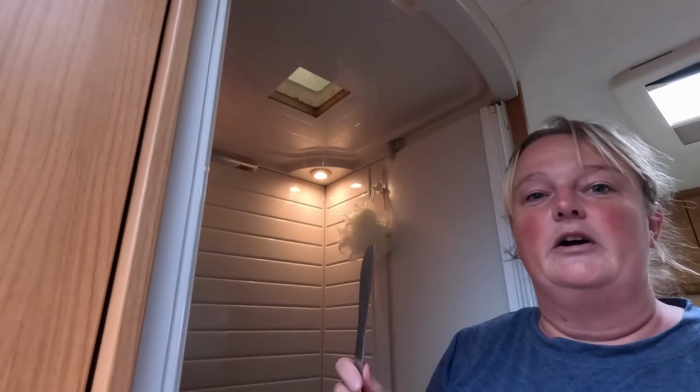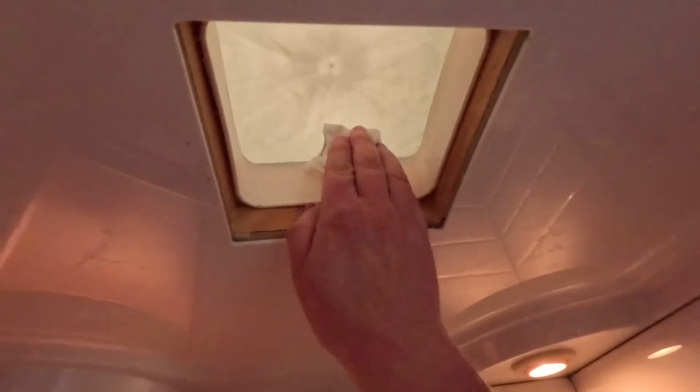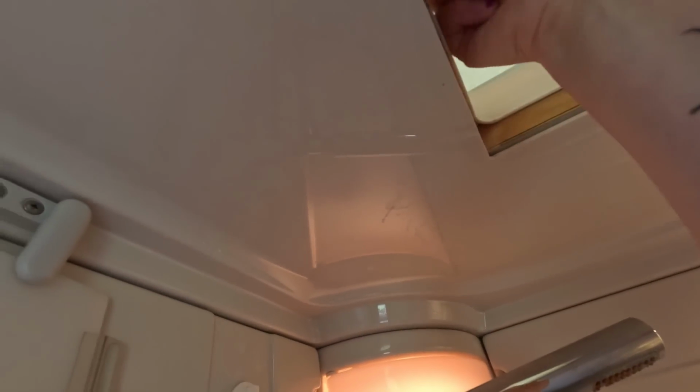You know how you have a shower and you look up as you're rinsing your hair, and every time I look up I see it and I think, ugh, I need to do it. Hot water and Fairy liquid. Right, I'm just going to give this a good wipe round. I've actually been up here with a Flash kitchen sponge, just giving it a good scrub. Ugh. Gross.